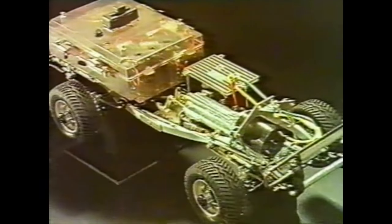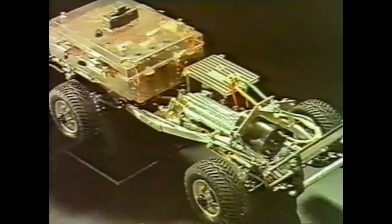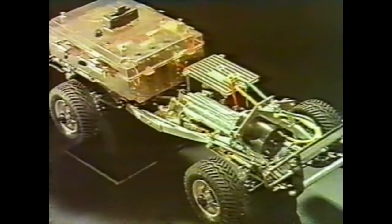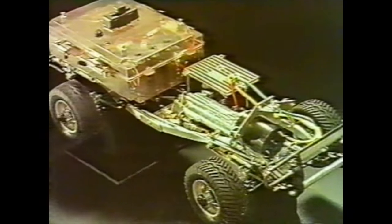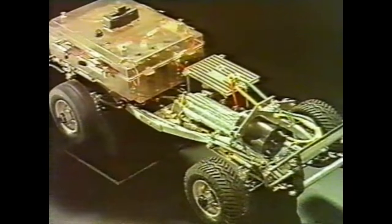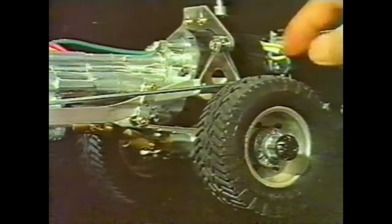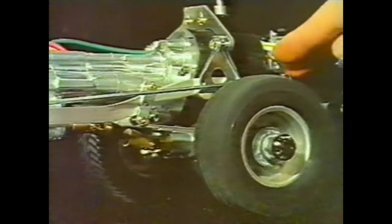The all-metal frame and suspension system. Nylon and steel front bush guard and heavy-duty steel rear bumper protects the vehicle from damage due to those inevitable upsets. Even the freewheeling front hubs are unlockable by hand, just like the prototype, for easier steering on hard surface roads.